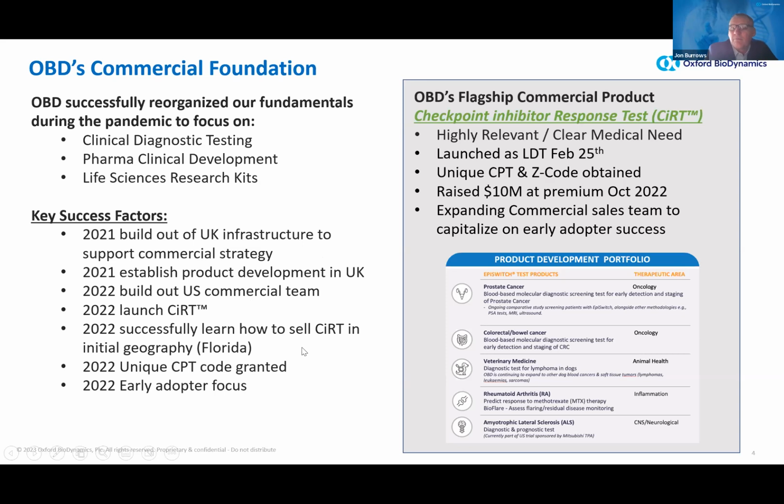We spent many months in 22 successfully learning how to sell CERT in the initial geography that we chose. And this was deliberate because Florida is where there is an awful lot of use of checkpoint inhibitors. A lot of people retire there. A lot of people are in their 5th, 6th, 7th, 8th, 9th decade of life. And we put our best salesperson in there and learn how to go about selling the tests and how doctors would be using the test. And then, of course, how to go ahead and train the rest of our sales force.